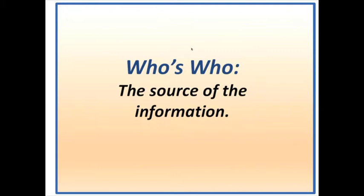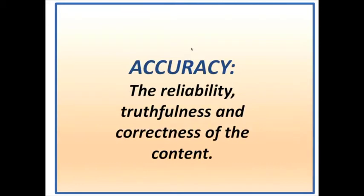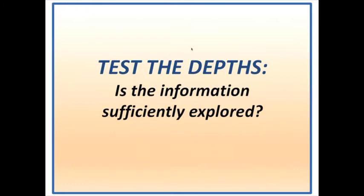Who's who? When we talk about who's who, we're talking about the authority. Who is the writer of that page? Who is the author of that article? Who's who refers to the source of the information. Accuracy refers to the reliability, truthfulness, and correctness of the content. And finally, testing the depths. Is the information sufficiently explored?